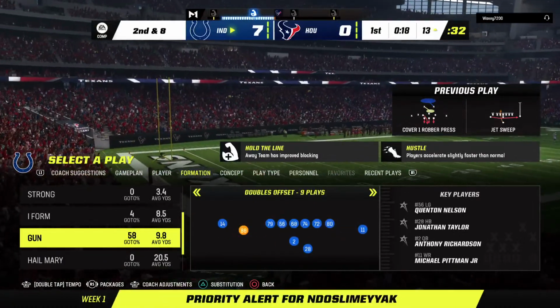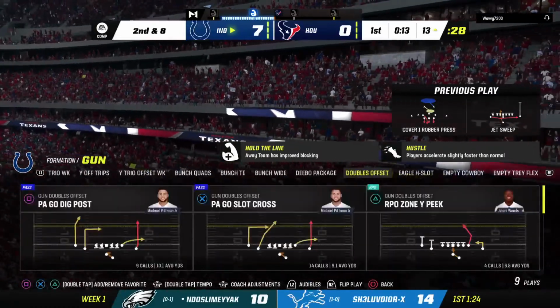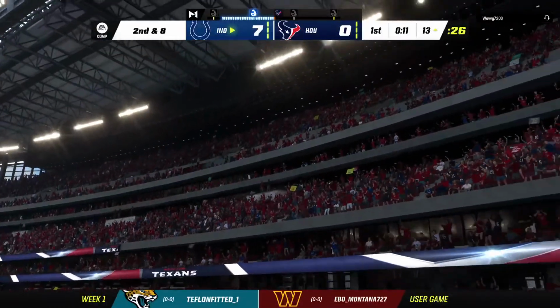Well, they gave up a few yards there, but all in all, I think it's a pretty nice job defensively against the jet sweep. If they don't slow him up, he might take it to the house, so they'll take that play every time on the defensive side of the ball.